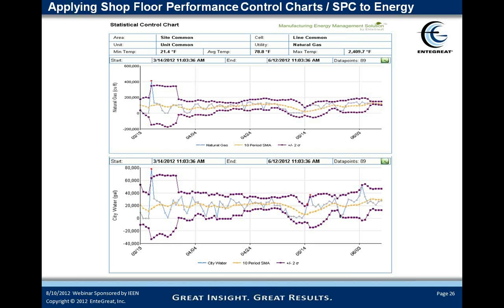What you see here is a case where we've done that on the shop floor. This is going to result in the operator responding to this, at least getting notified or alarmed, when a disturbance happened on the process for some reason. In that particular case it's affecting my natural gas and city water consumption, and then he was able to go in and do something about it and bring the process back in control. That has resulted in savings, and we're not looking at old data. This is within the last few minutes. So it's really driving this proactive, near real-time type of activity to drive the savings.